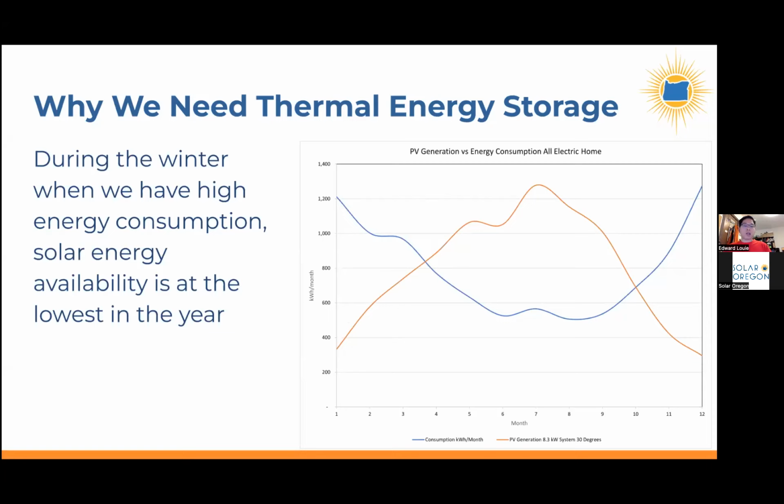That is the challenge. In the middle of the year, in spring, fall, and summer, when there is plenty of solar energy available, we can be sloppy. We don't need to necessarily store it. We can be wasteful, and it will still be okay. But those critical months in the dead of winter are when we really need to manage energy usage through thermal energy storage and battery energy storage.